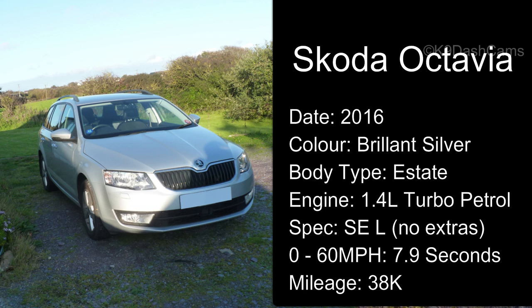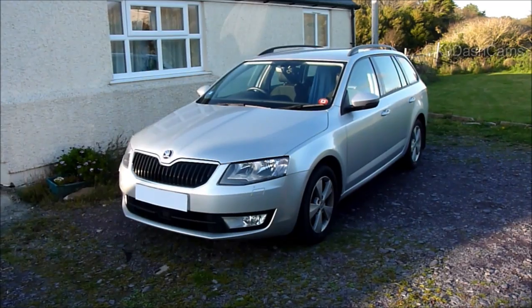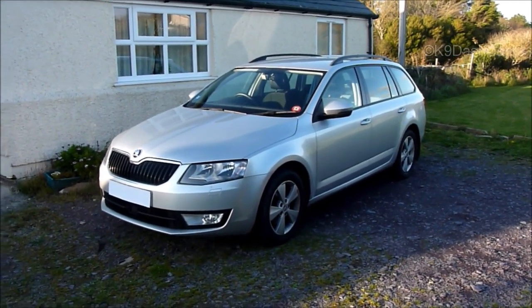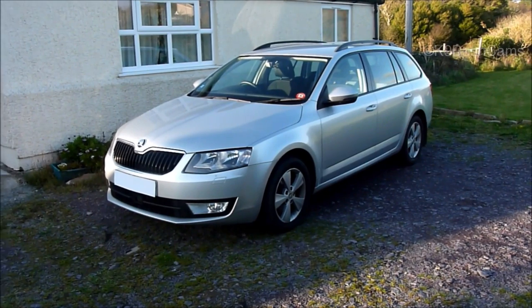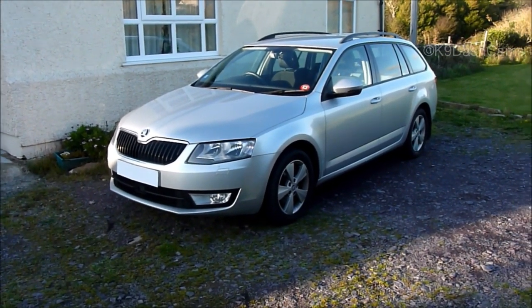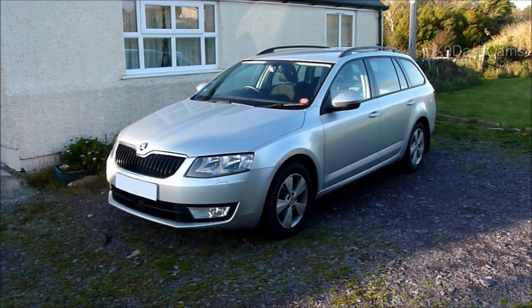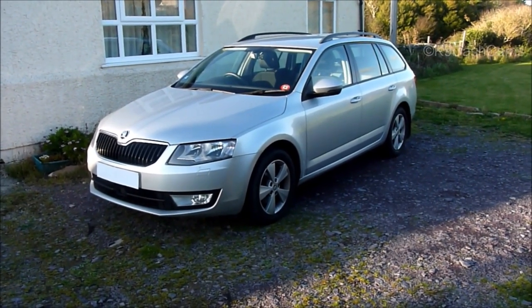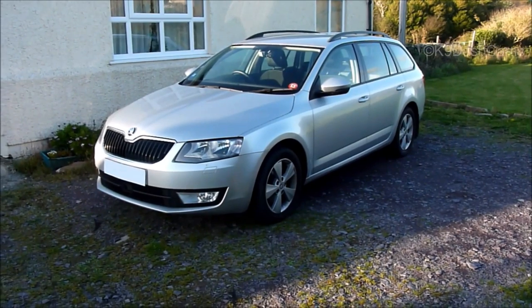The engine in this is a 1.4 petrol turbo, does 0 to 60 in 7.9 seconds, and is a perfect balance between performance and economy, as you can get between 50 and 60 mpg on a long journey, and on short journeys you can get about 40 out of it. This particular car is built on the Golf Estate chassis and has a VW engine and VW mechanics. So it's basically a VW Golf Estate without having to pay the price. Anyway, let's have a look around the exterior.